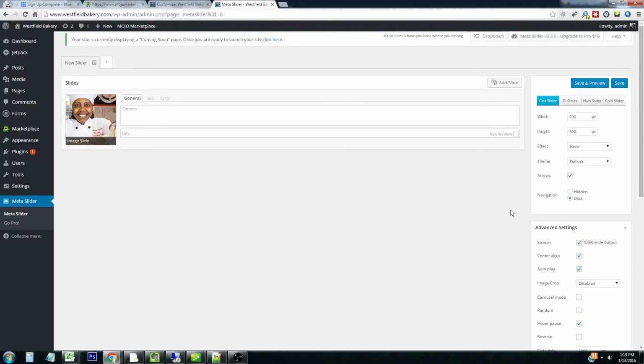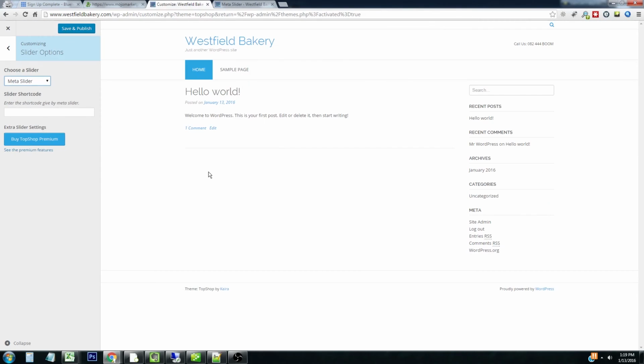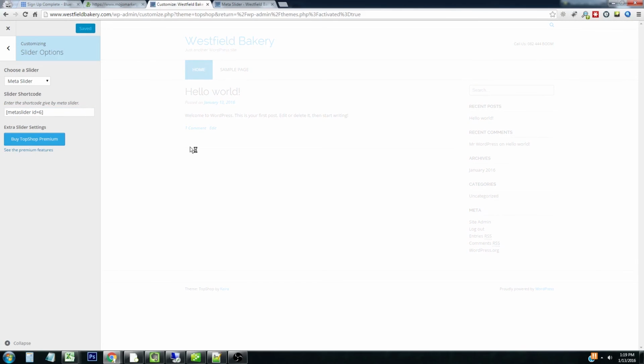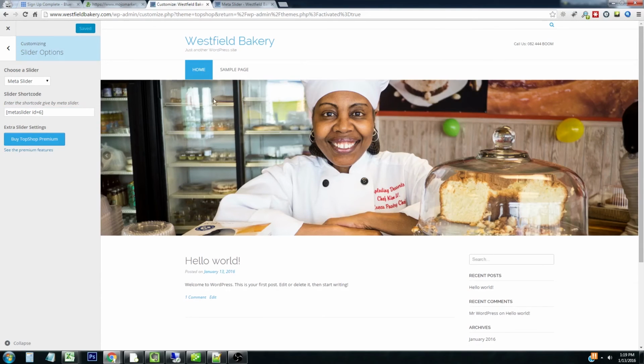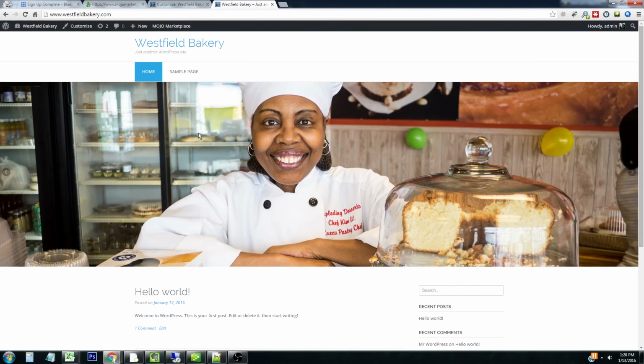And you'll notice that this plugin will give us a little code to use, which we highlight, copy, and come back to our theme properties and enter the short code given by Meta Slider. So we will paste, and all we do is hit save and publish. Okay, that looks pretty good. Let's come back to our live website, and we're making some progress here.